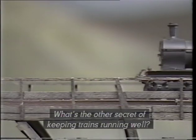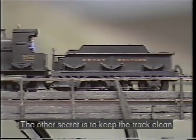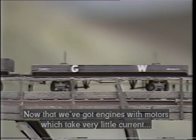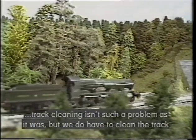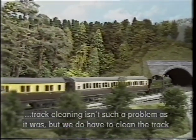So what is the real other secret of keeping your trains running so well? Well, the other secret is to keep the track as clean as possible. Now that we've got these engines with motors which take very little current, track cleaning isn't nearly such a problem as it was in the old days, but we do have to clean the track.